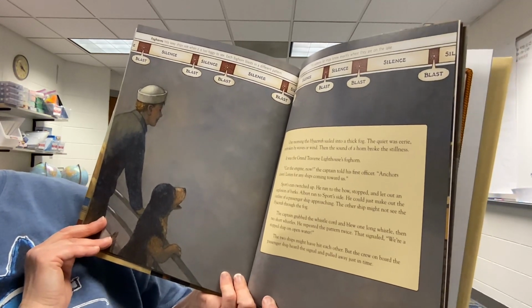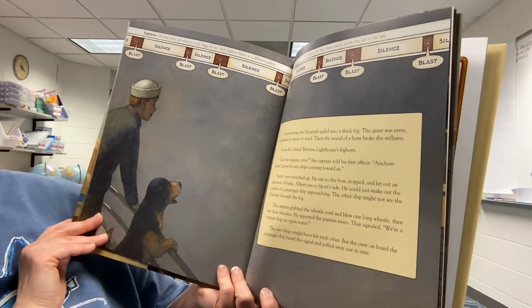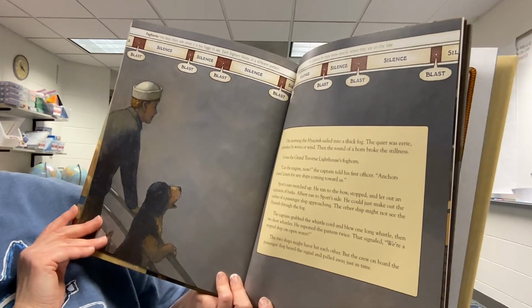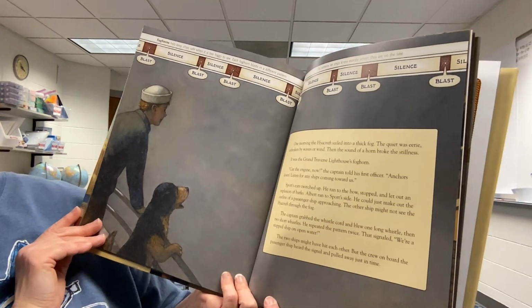Sport's ears twitched up. He ran to the bow, stopped, and let out an explosion of barks. Albert ran to Sport's side. He could just make out the outline of a passenger ship approaching. The other ship might not see the Hyacinth through the fog.